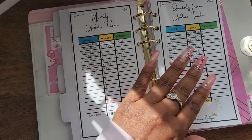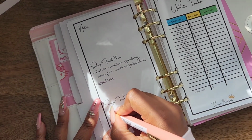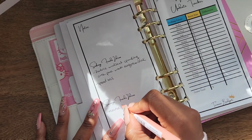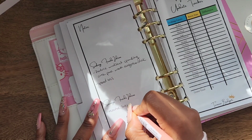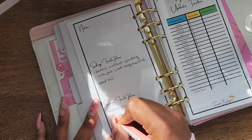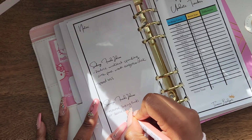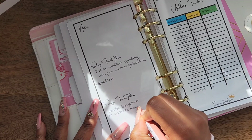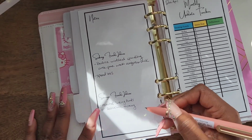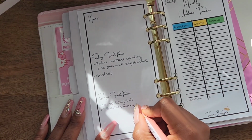So I will just put a note on here to monitor sinking funds, or reallocate some money. It's kind of hard to write like this. I'm one of those people that write sideways. So: monitor my sinking funds or reallocate money in order to save more.